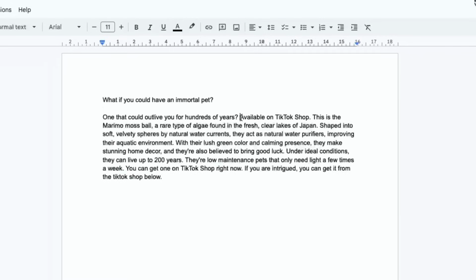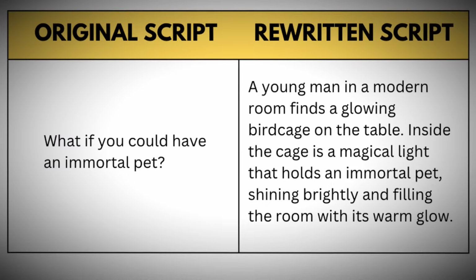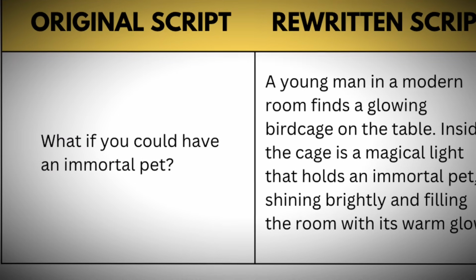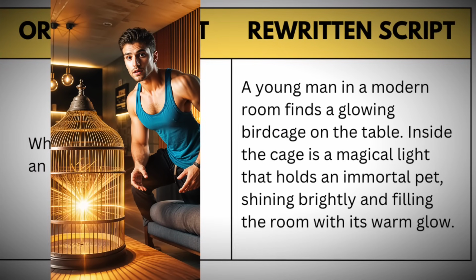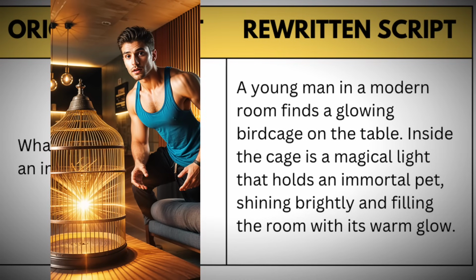For that, simply break down the script into different lines and treat each line as a separate scene. And for each scene, we need a separate visual. For example, the first line mainly talks about, what if you could have an immortal pet? So a compelling prompt for this line could be, a young man in a modern room finds a glowing bird cage on the table. Inside the cage is a magical light that holds an immortal pet, shining brightly and filling the room with its warm glow.